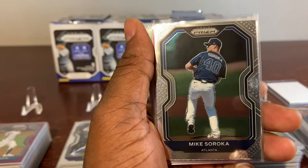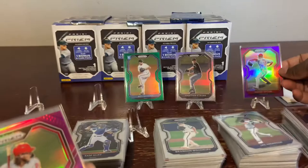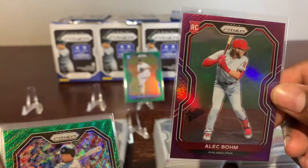Very nice so far. And this is a purple Ohtani. Dual pitcher, pitcher hitter player. Very nice. And look at that. Bohm. These are the bonus packs, by the way, guys. Purple of Alec Bohm.